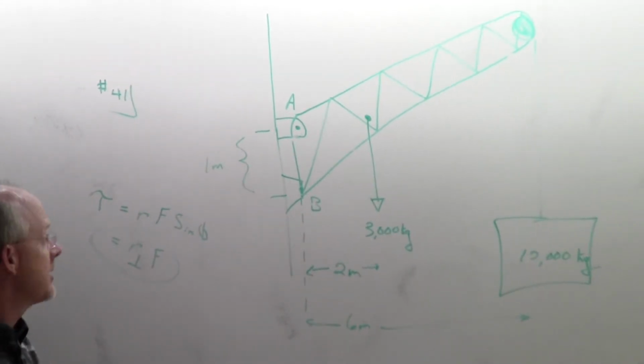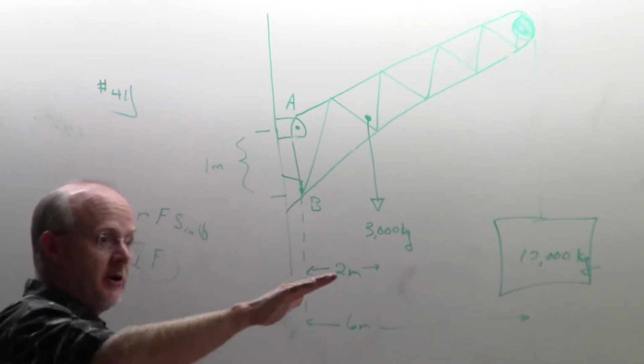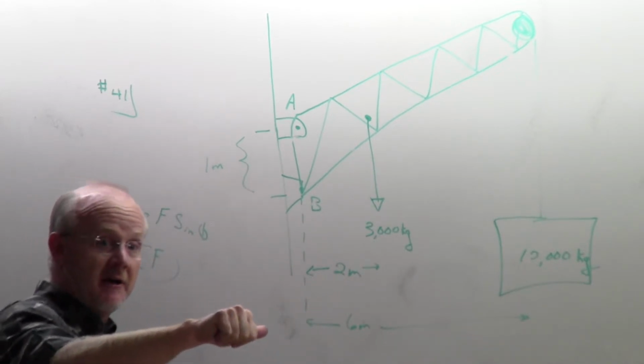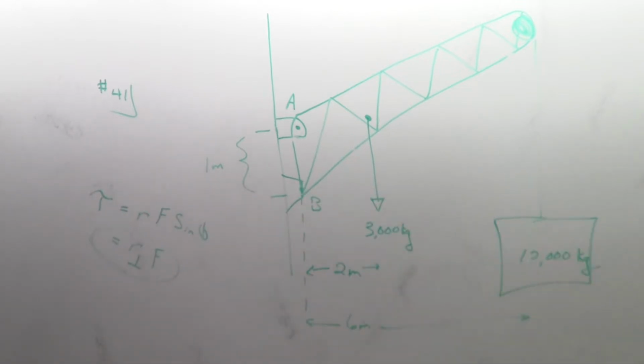Or cross product. Draw an R and an F. Use your right hand. Fingers towards R, closed towards F, thumb is into the board. R cross F then is negative torque. So this is its magnitude, this is its direction.